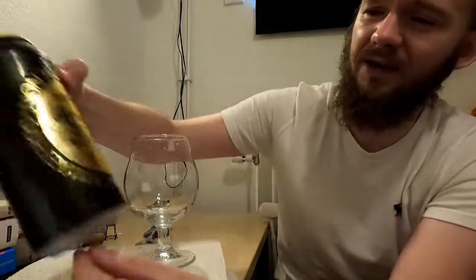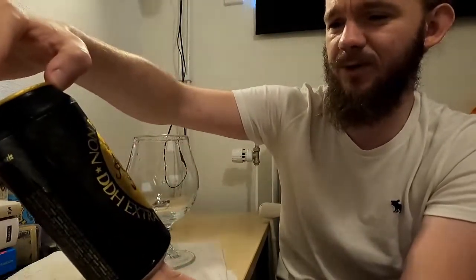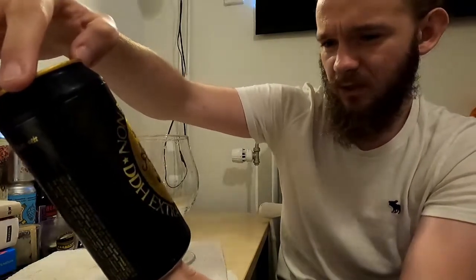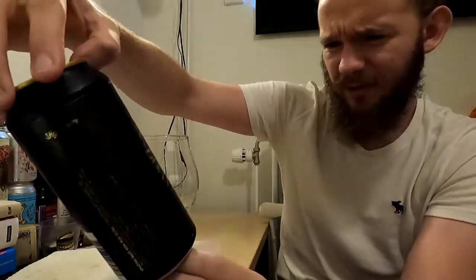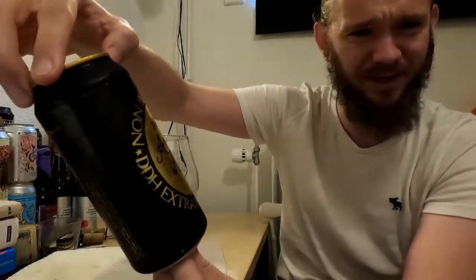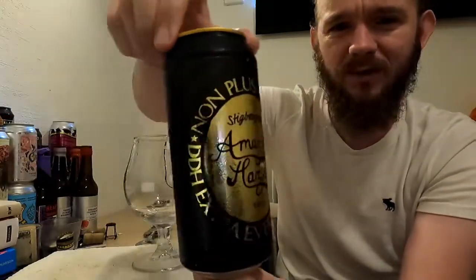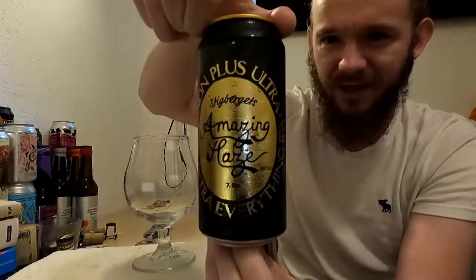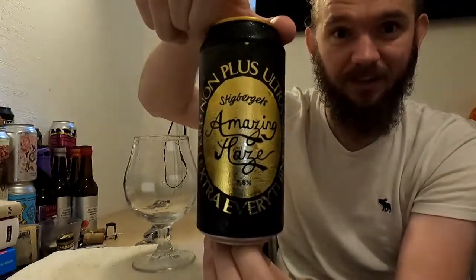So for this review, we will head up towards Gothenburg once again, Göteborg as you would say in Swedish, the Swedish craft beer capital up there on the west coast, and we're going to have a look at yet another beer from Stigbergets Bryggeri. So this particular beer is the Amazing Haze Non Plus Ultra, which is basically a double dry hopped extra everything IPA as they're calling it, but this one comes in at 7.5% ABV and it's a New England Hazy, whatever you want to call it, IPA.